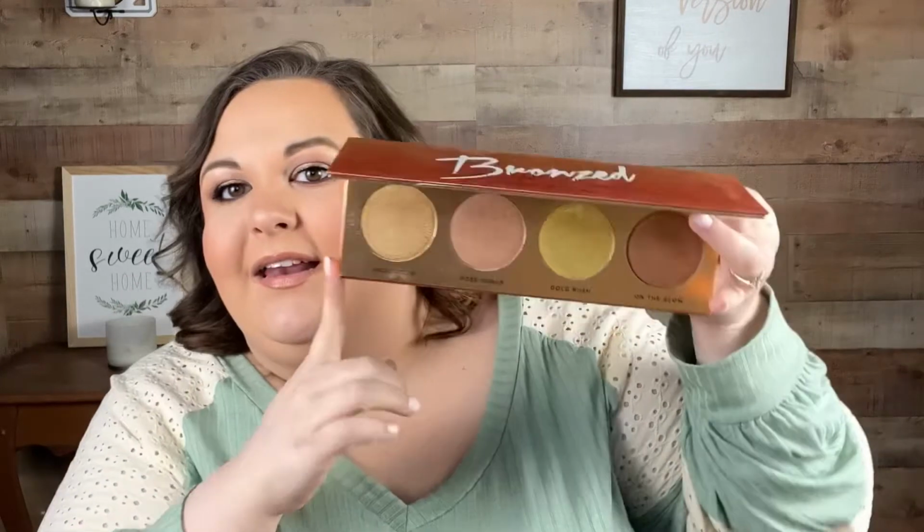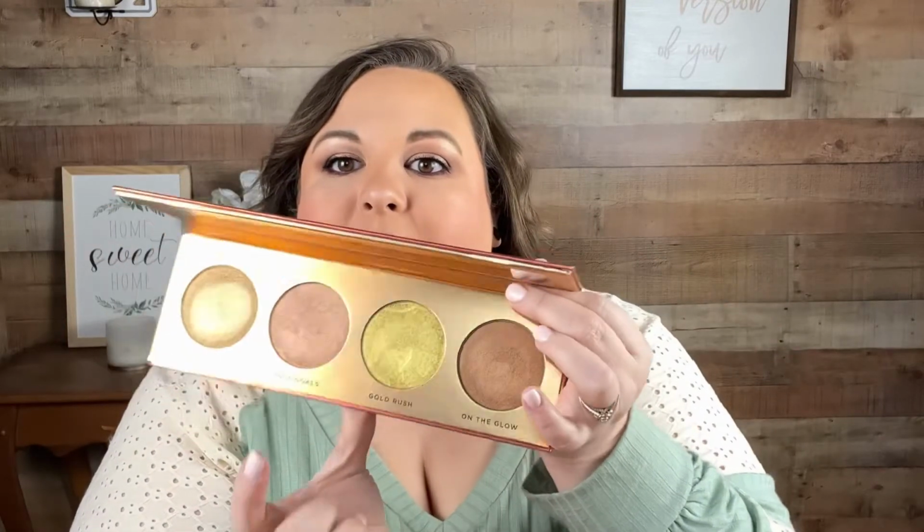I have it because I got a mystery bag, and this was in there. So again, I can use these as eyeshadows. So beautiful. The formula is amazing. It's almost like a wet texture. You can see my fingerprint in there. But yeah, it's that good.